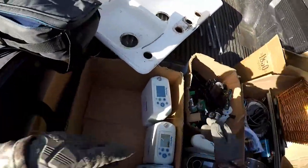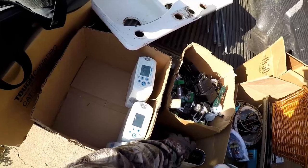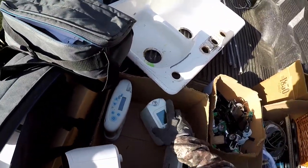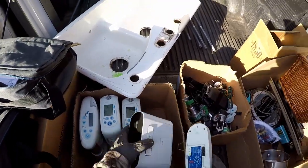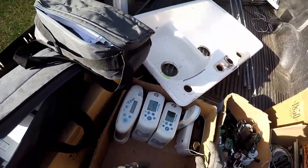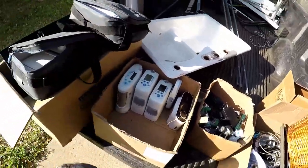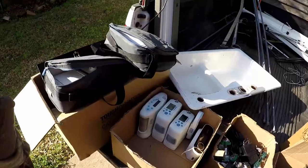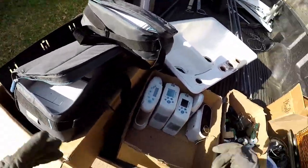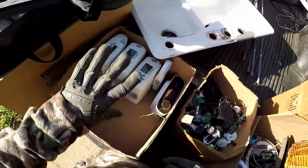But like I said, I really don't like to sell medical stuff. I've sold a couple of these in the past to people who say they're going to buy them and take them apart and use them for parts. But I'm not going to sell these to someone that's going to use them for medical purposes. Just ain't gonna do it. It's unethical and illegal, you know what I mean? Especially when they say prescription only on them.